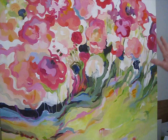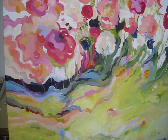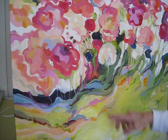You got some fun things happening, like this squiggle here, or this squiggle here. The textures and the patterns. Look at the blue, a touch of the blue. The connection to the edges.